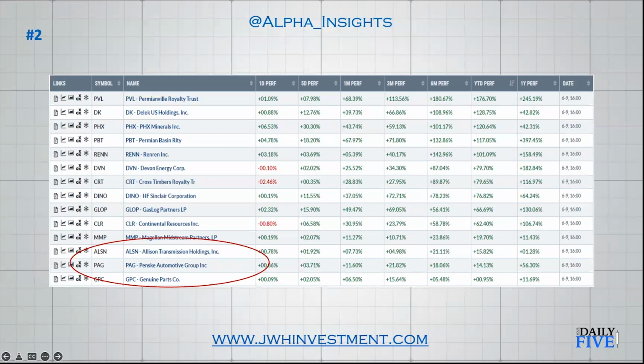And if we look at the last year, Penske's actually up over 50%. And so Penske's got lots of momentum on a 6-month and 1-year basis. And if we look at the past 3 months, Penske's also leading, and it's also leading over the last month. So of those three, I'd have to say that Penske Automotive has really strong absolute momentum characteristics. But let's see how it stacks up on a relative basis to the S&P 500.